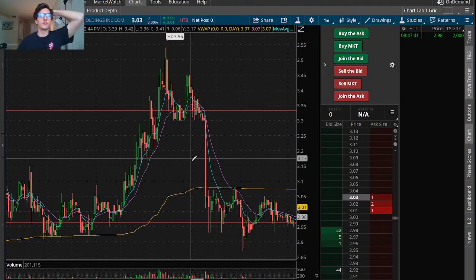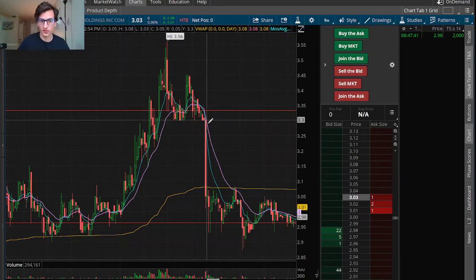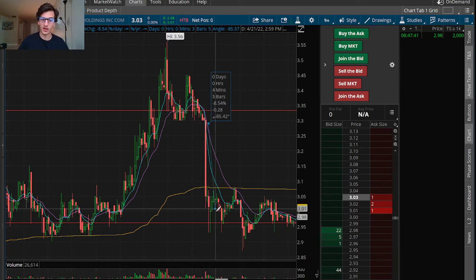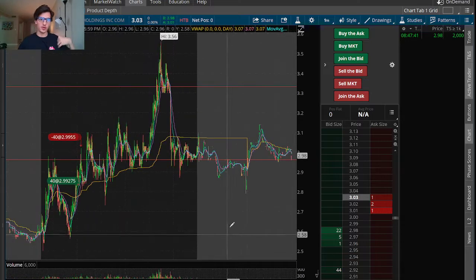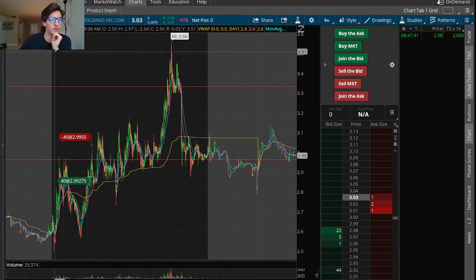But if you're thinking you're going to get more continuation, look at this move. If you got caught in that, you would have been giving it all back, and potentially more. So not as strong as I thought it would be. I thought this would really squeeze out, but I guess it didn't turn out that way. But all in all, very nice day, base hit.